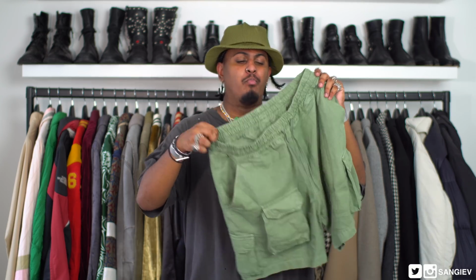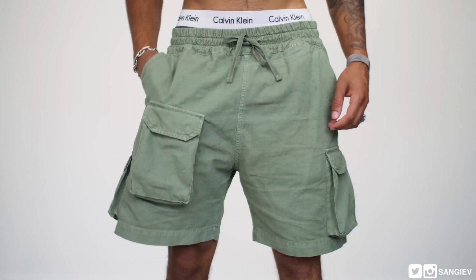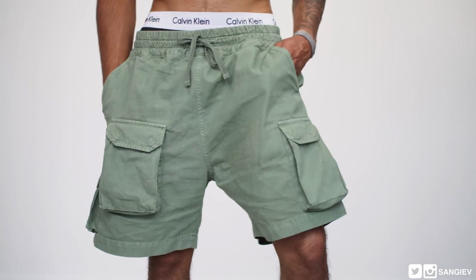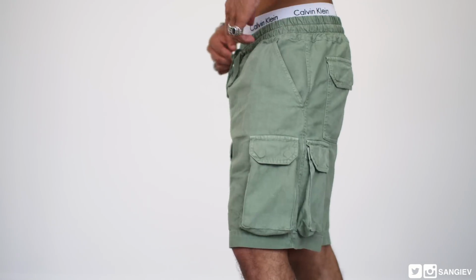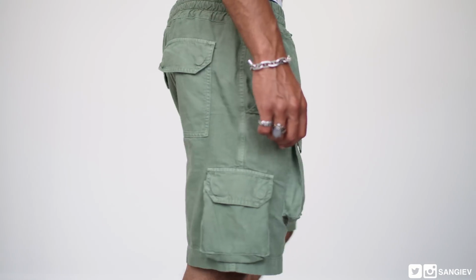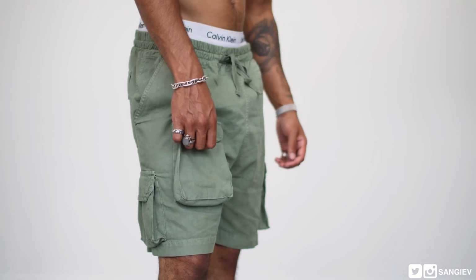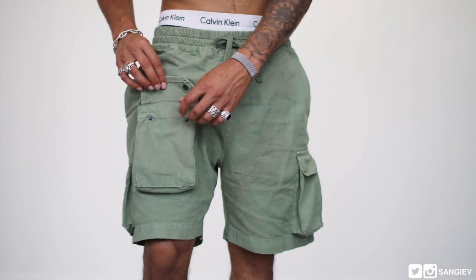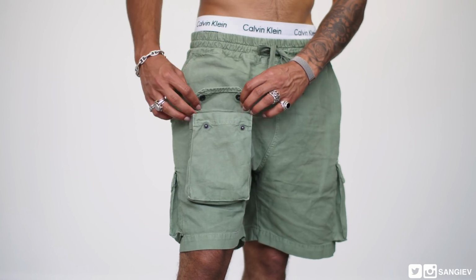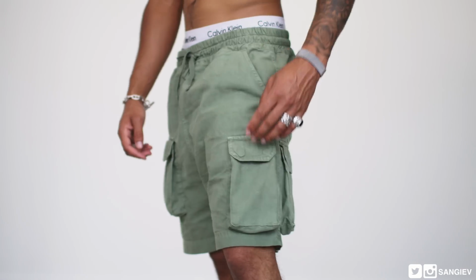I have two pairs, both are insane. And pair number one, shout out to the boy. These are from Running. Yo, I am very, very surprised. I took these to Berlin with me for a long weekend getaway. I wore these pretty much every single day. Super lightweight, extremely practical. You guys can see the pockets all over. We've got 1, 2, 3, 4, 5, 6, 7, 8 pockets. I was literally holding onto everything that I needed in all the separate pockets.